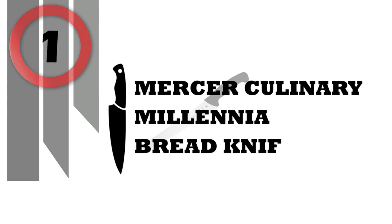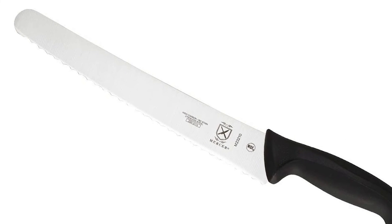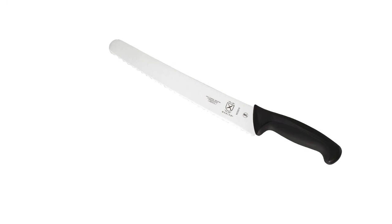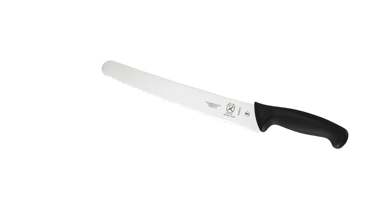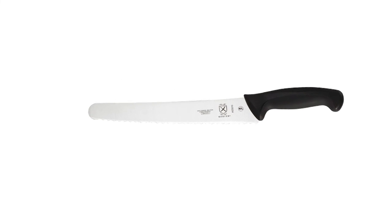Number 1. Mercer Culinary Millennia Bread Knife. Knife is crafted with one-piece high-carbon Japanese steel for easy edge maintenance and long-lasting sharpness. Built-to-last ergonomic handle with textured finger points offers a non-slip grip with added comfort, durability, and safety.